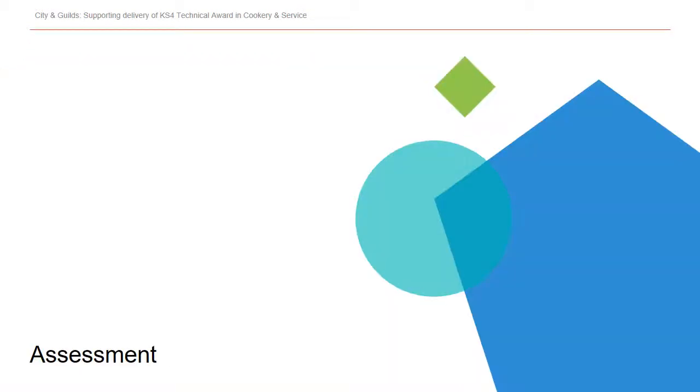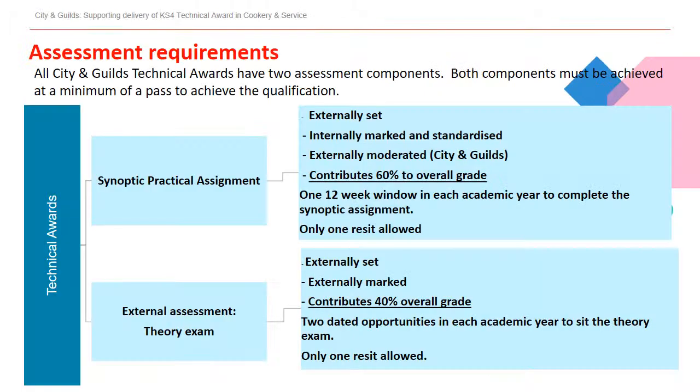Now let's take a look at the assessment. At City and Guilds, we've made the assessment extremely streamlined. There are only 2 component parts. However, both components must be achieved at the minimum of a pass to achieve the whole qualification. The first component part is the synoptic practical assignment. This covers 60% of the overall grade.